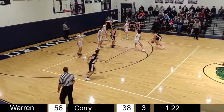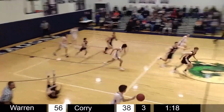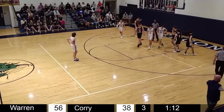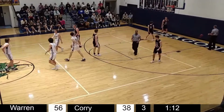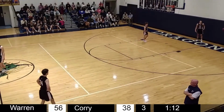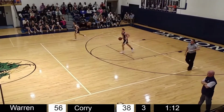Smith looks to drive. I think he got a hand on that pass again. Lambert. And Becker pokes it away, and Becker with the steal, and he'll push. Becker's shot no good, and he's going to get called for a charge. I think he wanted to go up with it, he had Nyquist on the other end. Yeah, it looked like he hesitated a little bit, wasn't sure what he wanted to do once he picked up the dribble and then got caught in no man's land.